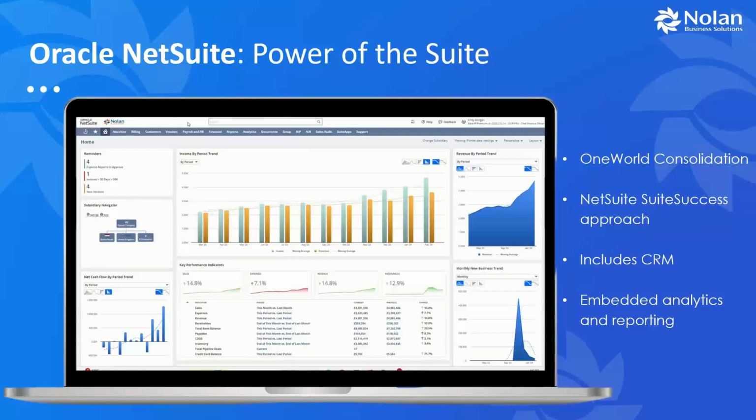It includes a CRM system as standard. That's just part of the software, so that's one of its differences. And really strong embedded analytics and reporting. You can see in the dashboards on that screenshot, and we'll see more of the financial reports in just a minute.